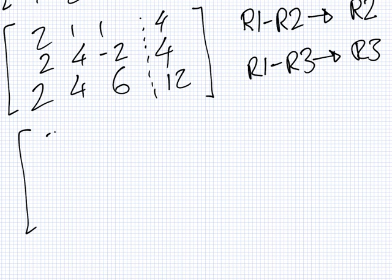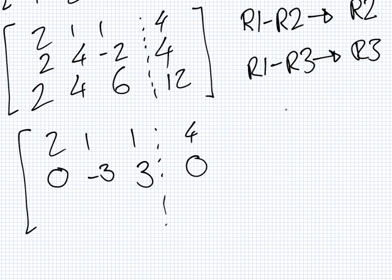2, 1, 1, 4. Right, row 1 minus row 2. 2 minus 2, 0. 1 minus 4, minus 3. 1 minus 2 is minus 1. 4 minus 4, 0. Now, row 1 minus row 3. 2 minus 2, 0. 1 minus 4, minus 3. Minus 5, minus 8.